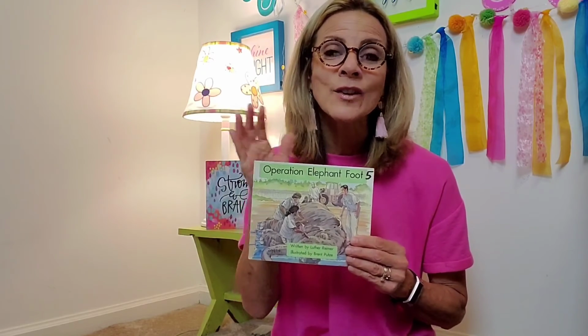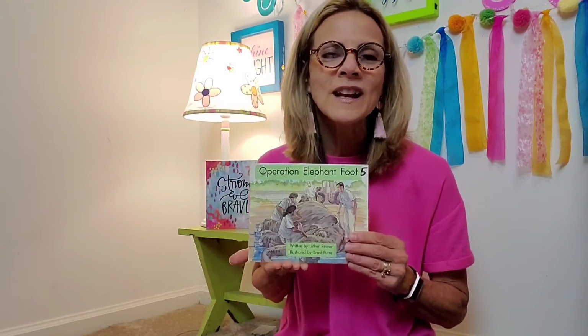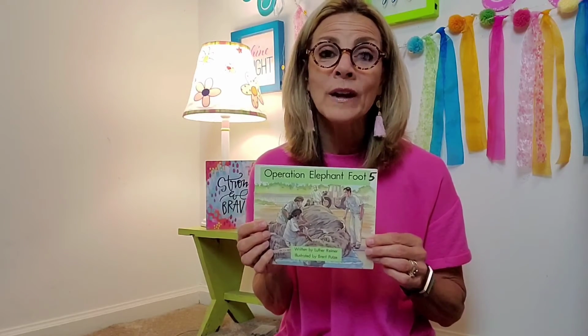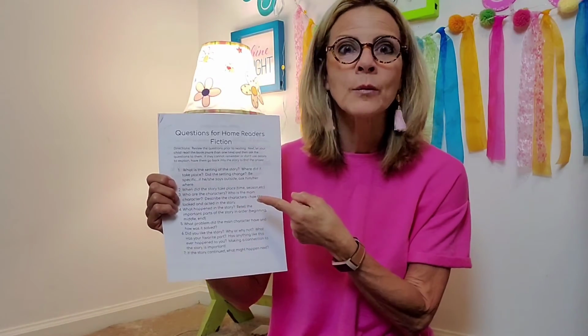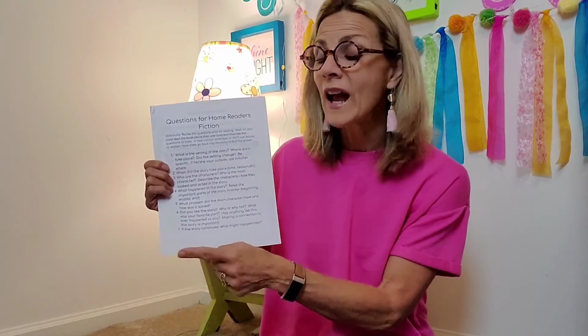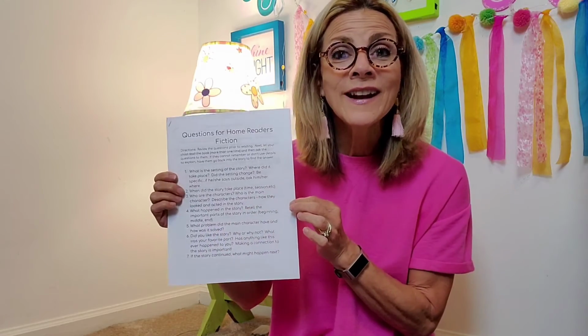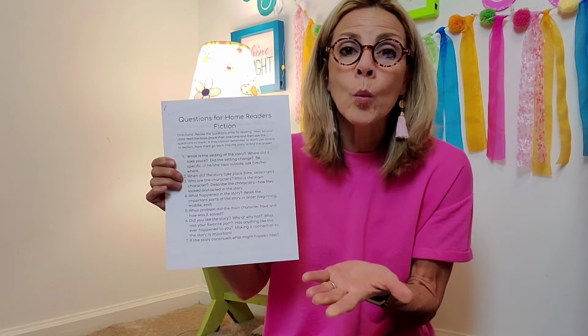And of course, these early reader books, they're short and sweet. And so it won't take them any time at all. So that second read is really essential. When they finish the second read, then pull out those comprehension questions that I referred to earlier and said were in the reading folder. I'm going to give you a list of fiction questions and nonfiction, depending on what type of book your child is reading. Just pull out a couple questions for them to answer about the story.